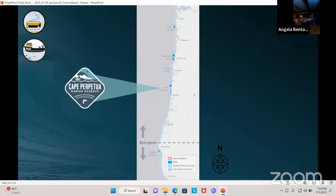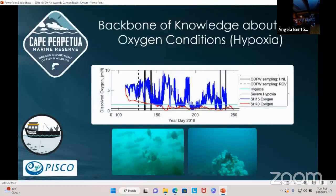Okay. Now we're going to move up the coast to the Cape Perpetua Marine Reserve. So central coast off of Yachats. And so this marine reserve is actually the backbone of our knowledge about low oxygen conditions in the water. And that's because some academic researchers have been doing research in this area for very, very long periods of time, even before the marine reserve was put into effect. And so this is a place where we've seen kind of changes in fish and invertebrate communities due to changes in oxygen conditions in the water.